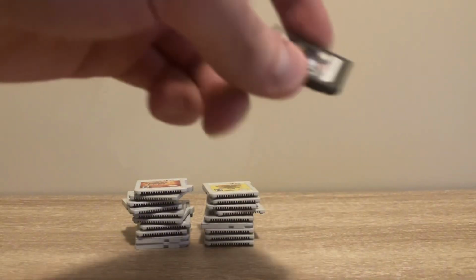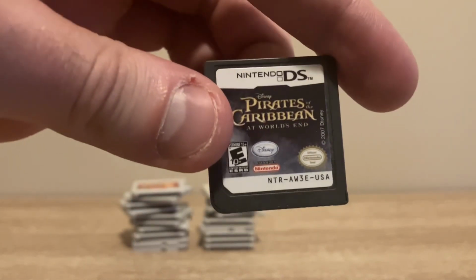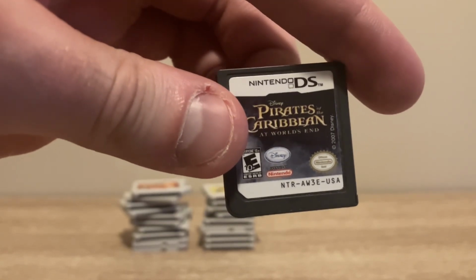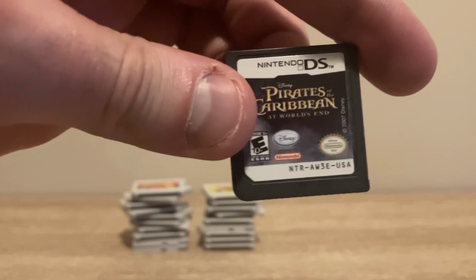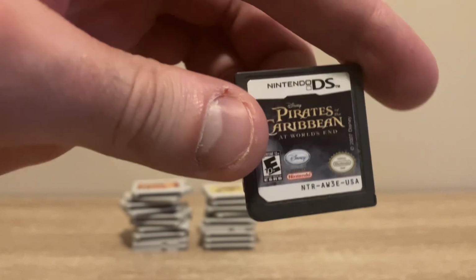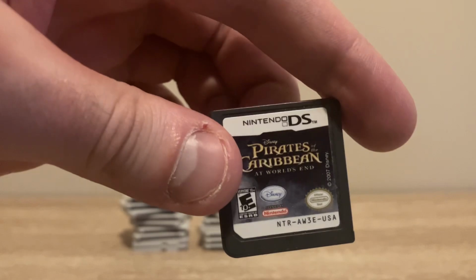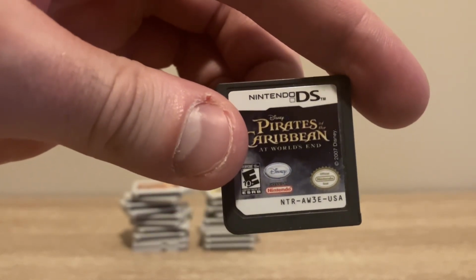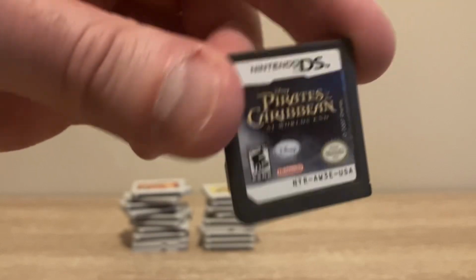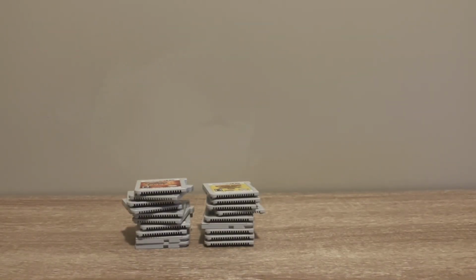And last of our DS games, Pirates of the Caribbean at World's End. I remember enjoying this game. I sadly sold Dead Man's Chest. I had Dead Man's Chest for the DS, and I remember loving that game. My nostalgia's probably shading my actual memory for how good it was, but I remember enjoying this game as well. I can't remember if the Pirates of the Caribbean games were actually any good, but I do remember enjoying them. All right, that's done with the DS games. Now let's move on to the 3DS games.